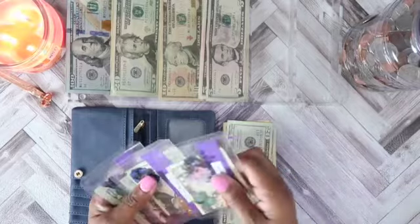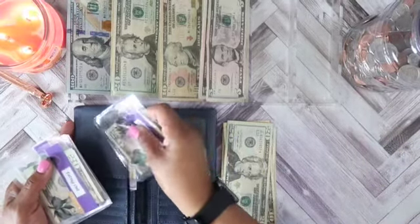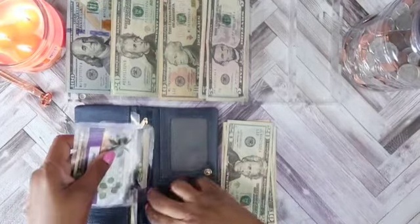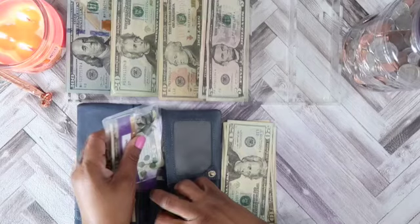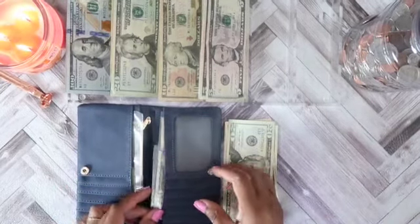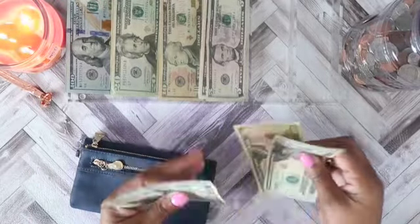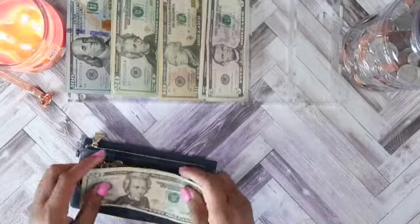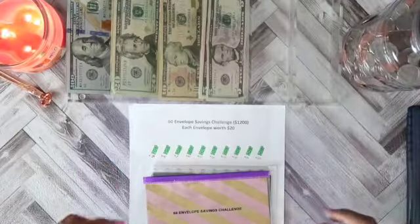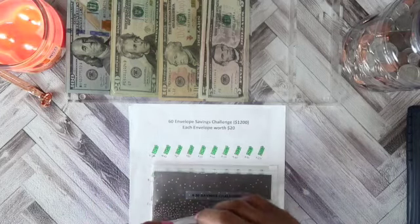So I'm going to put my money in my wallet. And I'm also going to put my cash envelopes in my wallet. We will be going grocery shopping, so we will be using our grocery money this week. And I'm going to put my husband's on top and lay it to the side until I'm ready to give it to him.